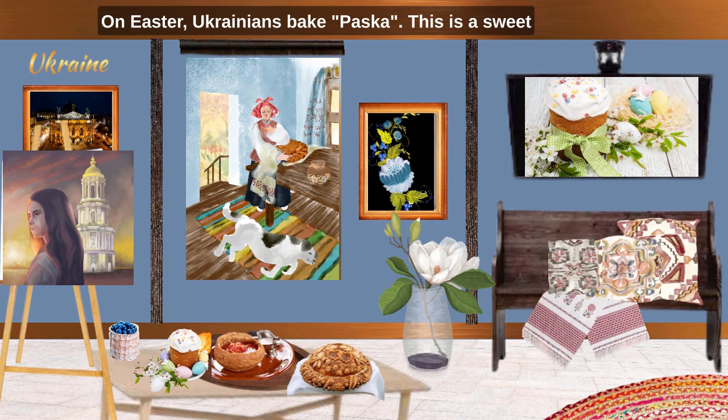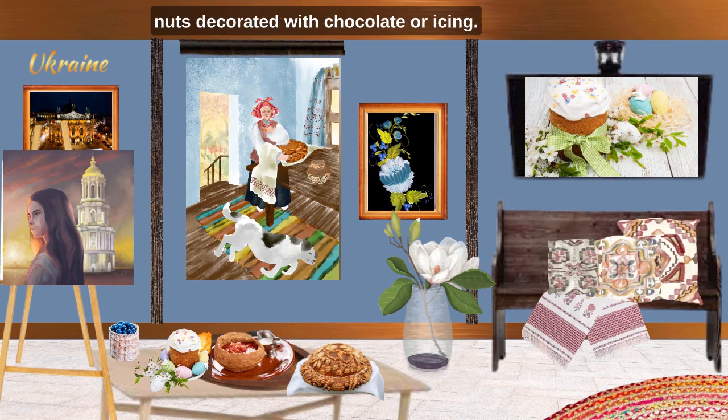On Easter, Ukrainians bake paska. This is a sweet Easter bread with candied fruit, raisins or nuts decorated with chocolate or icing.